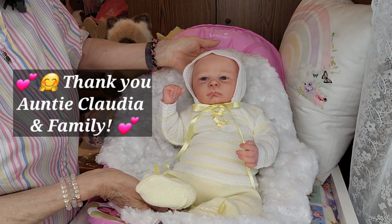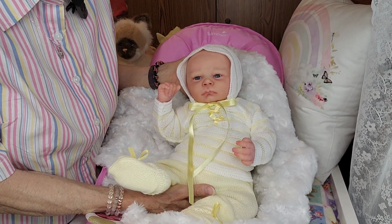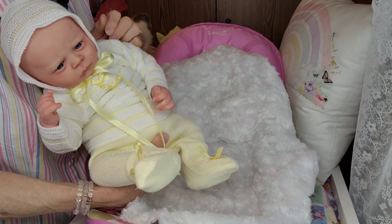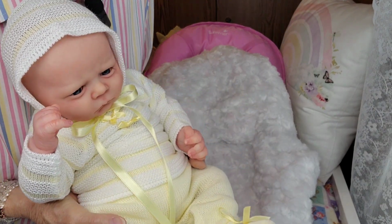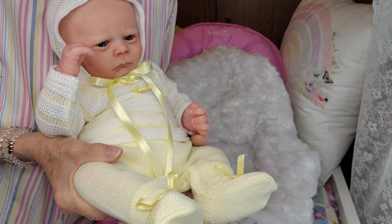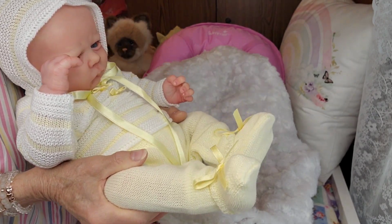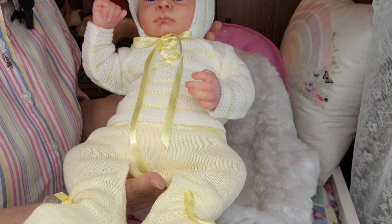So let me pick her up so that you can see. You can hear the phone ringing in the background, but it shouldn't be that loud. But there she is. And there's her little outfit. I'll bring her up a little bit closer for you to see. There she is. Look at that face. I am so in love with her. And look at the outfit. Gosh, this fits her so well.